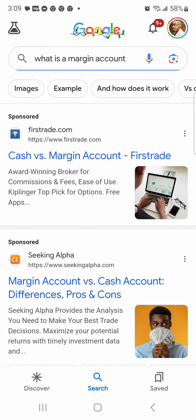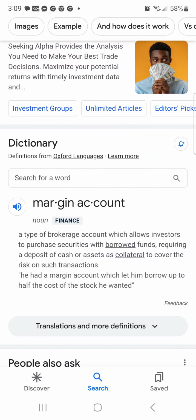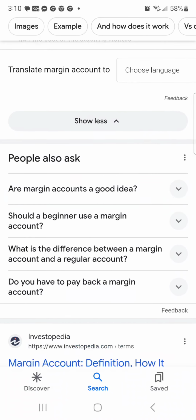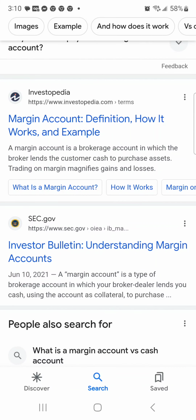Okay, so there's first trade. Let's see. Margin account is a type of brokerage account which allows investors to purchase securities with borrowed funds, requiring a deposit of cash or assets as collateral to cover the risk of such accounts. Okay, let's look at some more definitions. Here we go. Margin account, let's look at sec.gov. Investor Bulletin, Understanding Margin Accounts. Let's go to the Securities and Exchange Commission.